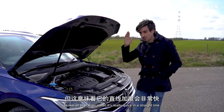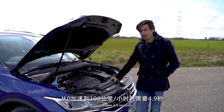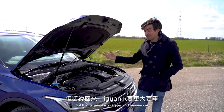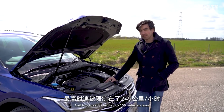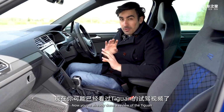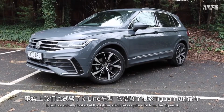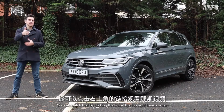However, that does mean it's really quick in a straight line. 0 to 62 takes 4.9 seconds, which is 0.2 seconds slower than the Golf, but then again, it is a bigger and heavier car, and top speed is limited to 155 miles an hour. Now, we've already done a review of the Tiguan. In fact, we actually looked at the R-Line, which takes quite a lot from the Tiguan R, and you can watch that by clicking the link in the top right-hand corner.